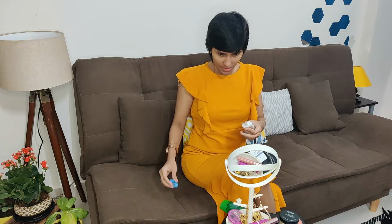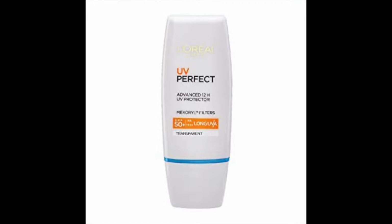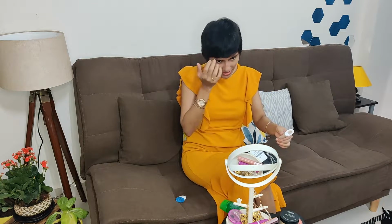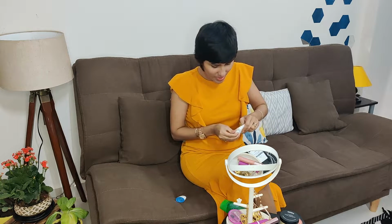So now that the moisturizer has kind of absorbed into my skin, I'll go for the next thing. That's my sunscreen. That's my favorite sunscreen. I had used this the last time in my everyday makeup routine. I'm going to start applying all over my face in dots. So I've applied my favorite sunscreen all over my face and my neck area. Now I'll let the skin absorb this too.